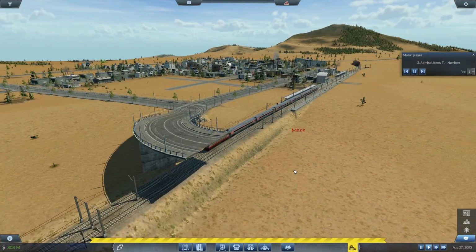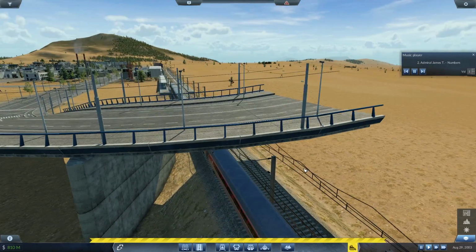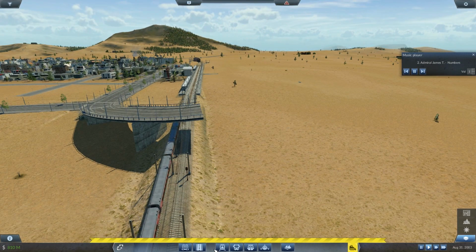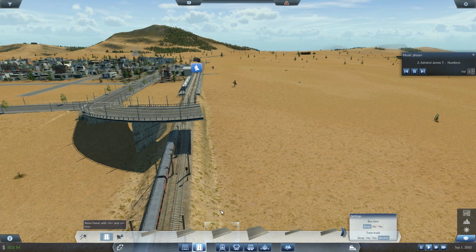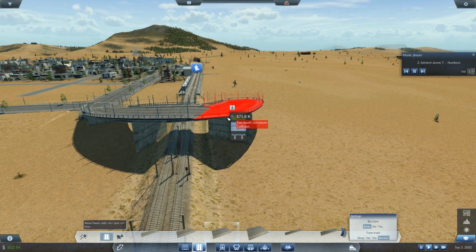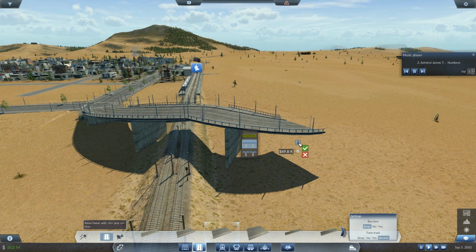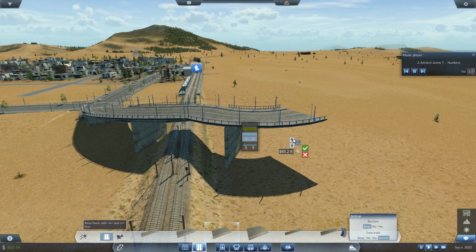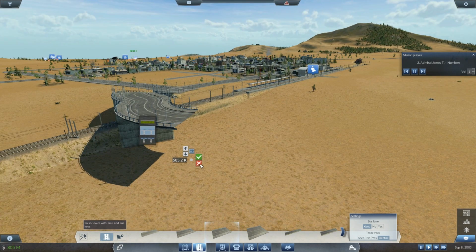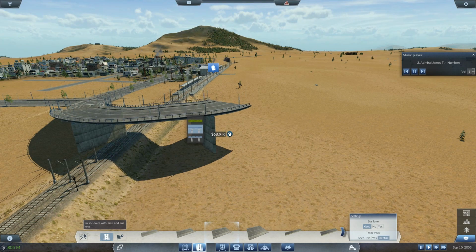All right, so let's do this. Let's make all this look somewhat not goofy. So let's take this road from here. No, that's not what I want you to do. I want you to go flat on that. Wow, that just looks horrible, doesn't it? I'm trying to accomplish something that the game doesn't want me to accomplish.